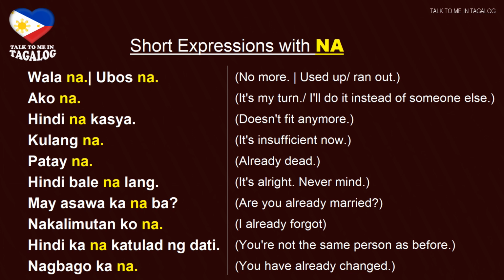May asawa ka na ba? Meaning, are you already married? Nakalimutan ko na. I already forgot. Hindi ka na katulad ng dati. Katulad is the same and dati means before or previous. Hindi ka na katulad ng dati. You're not the same person as before. Nagbago ka na. Meaning, you have already changed.